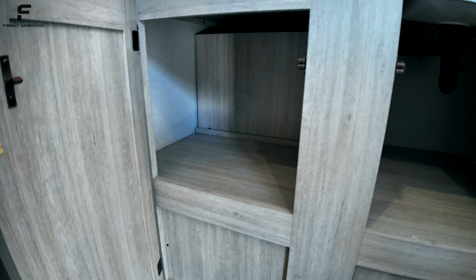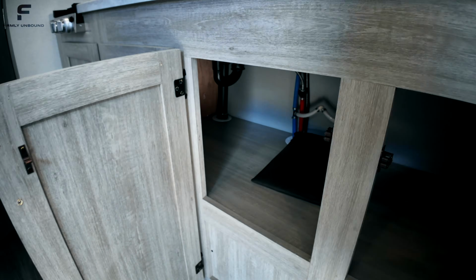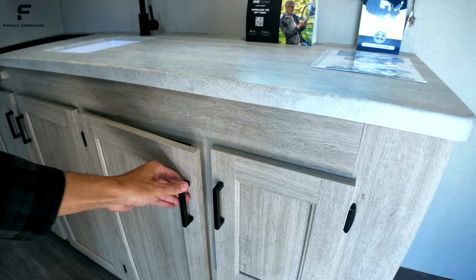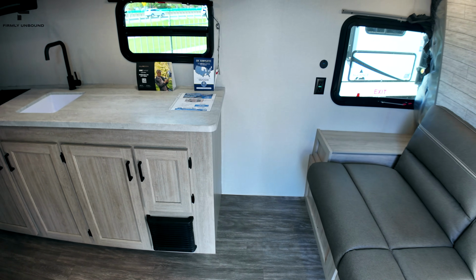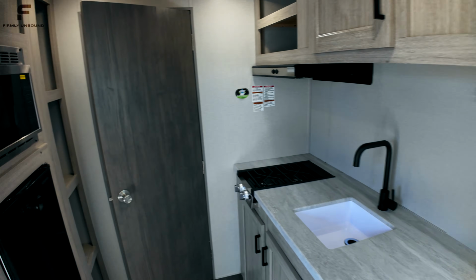You have storage under there. It can definitely fit some good sized pots and pans under this space there. And that's all open all the way through there. So nice big space. I even showed, I did a little video for an e-bike company. A foldable e-bike easily can fit in this space, which is nice. Can get storage for something like that in here.